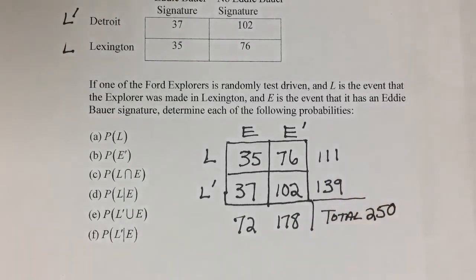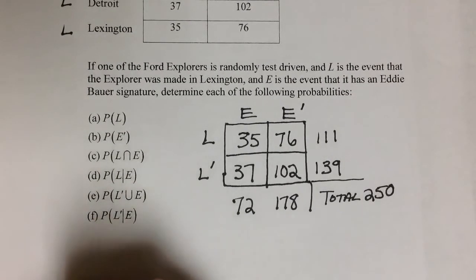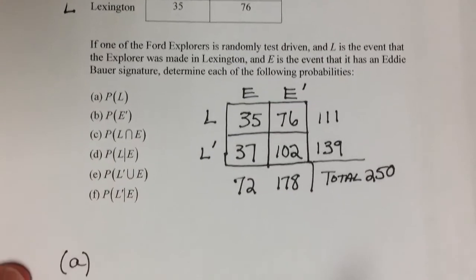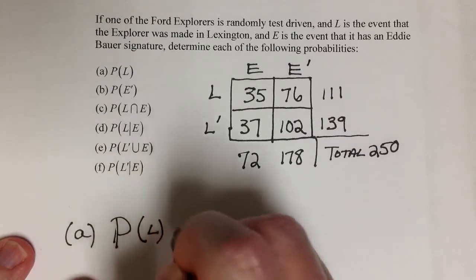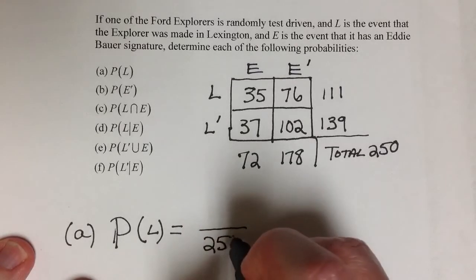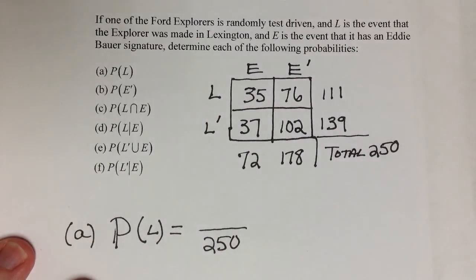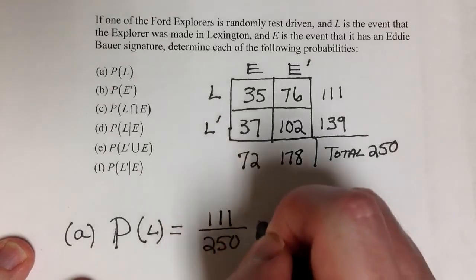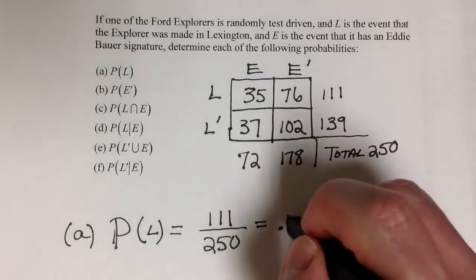Now for part A, we're looking at the probability that the Explorer was manufactured in Lexington. So for the setup, we have the probability that the vehicle was manufactured in Lexington, P of L, and that is going to be out of the 250 Explorers in total. So for P of L, the number of Lexington Ford Explorers, we have 111. And so for this ratio, we have 111 out of 250. If you were to express it as a decimal, this comes out to 44.4%.